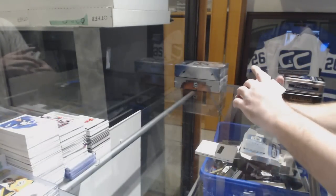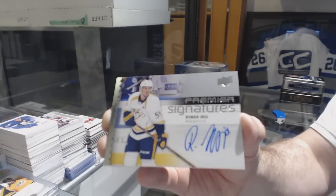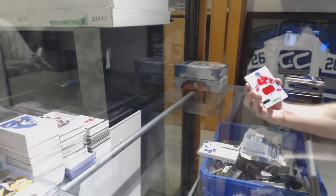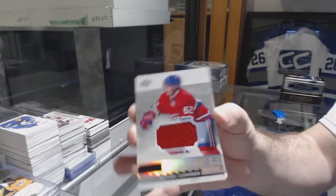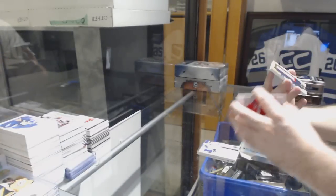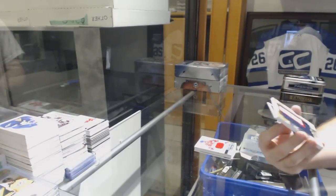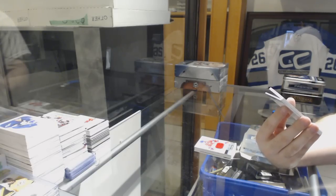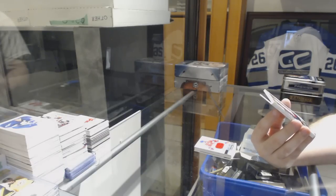For the Nashville Predators, Premier Signatures, Roman Josi. For the Montreal Canadiens, Artturi Lehkonen. Rookie jersey. I'd love to know the sheer odds of these kinds of things. A mega patch sleeve logos, numbered four of six.